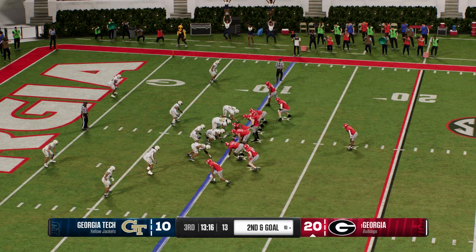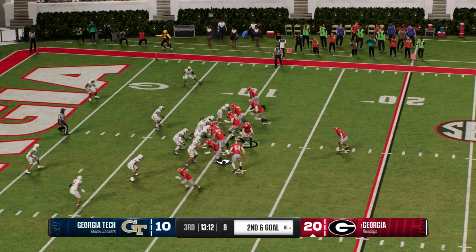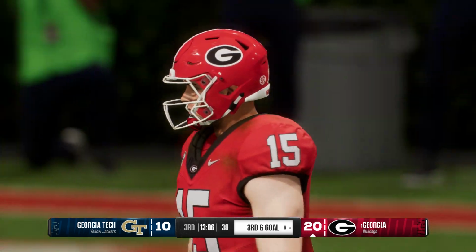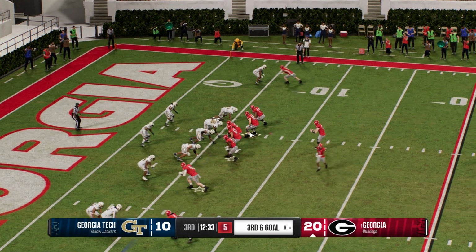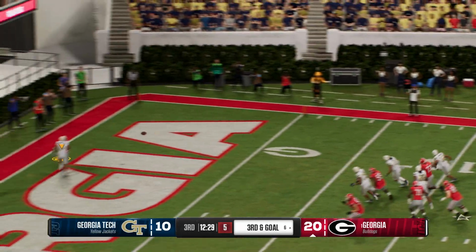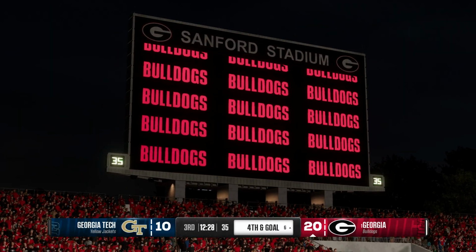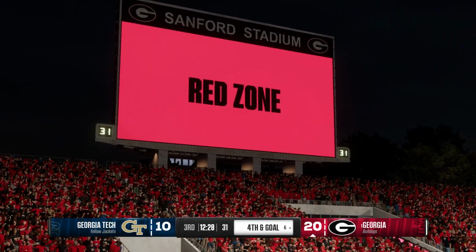Now for second and goal. Trying for the end zone, running it right up the gut. Defense stops him, but that's a solid game. It's a nice play by this defense. Here's the snap, looking to throw. Launching one to the end zone. Looking for a touchdown, but it's incomplete. Boy, that is a tough one not to hang on to on third down and goal, but a good job.